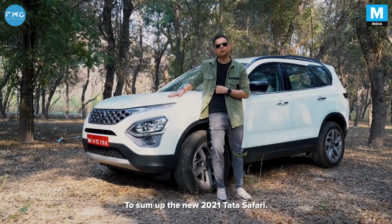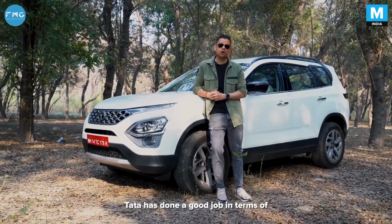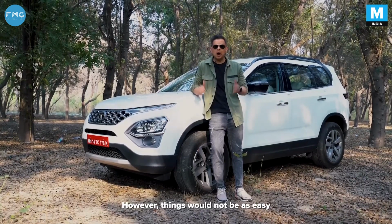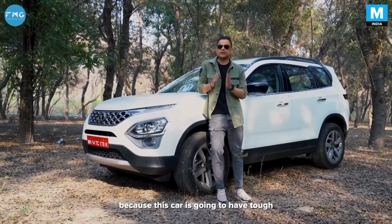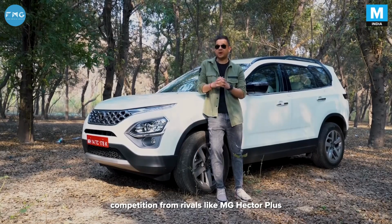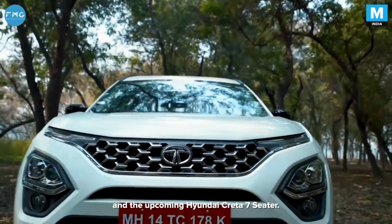Well, to sum up the all-new Tata Safari 2021, I think Tata Motors has done a good job in terms of in-cabin experience and drivability. However, things would not be as easy as it looks right now, because Tata Motors and this car will face tough competition from rivals like the MG Hector Plus and the upcoming Hyundai Creta 7-seater.